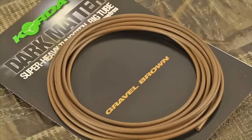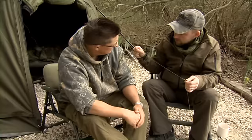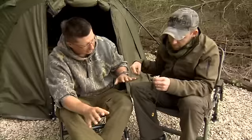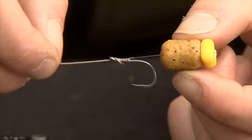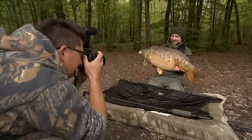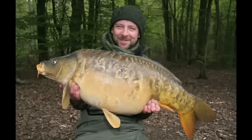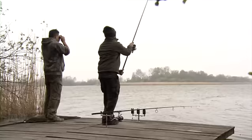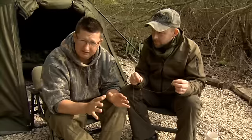Yeah. And then we've got a bit of Dark Matter gravel brown tubing, for anti-tangle properties and to protect the fish. Right, cool. So a nice simple rig, no bits on it that don't need to be on it. You can cast it 100 times and it's not going to tangle. Super sharp hook as well. That's what's nailing it. You don't need anything else. Wicked. So there you have it, a very simplistic setup, very effective too. You can cast it and cast it and it won't tangle. So if you're experiencing tangles at any range or you're fishing at long range, that's what Damien recommends.